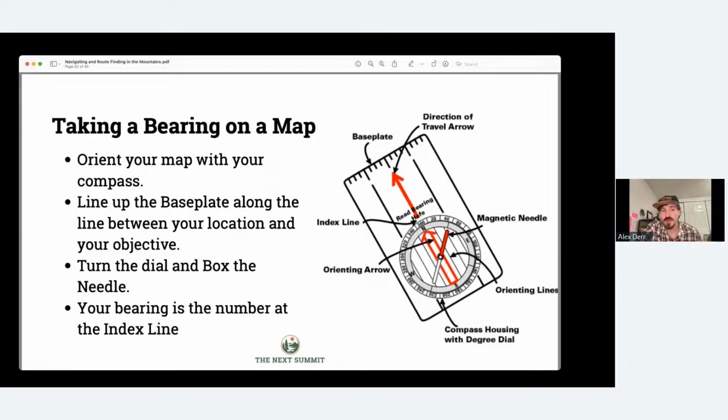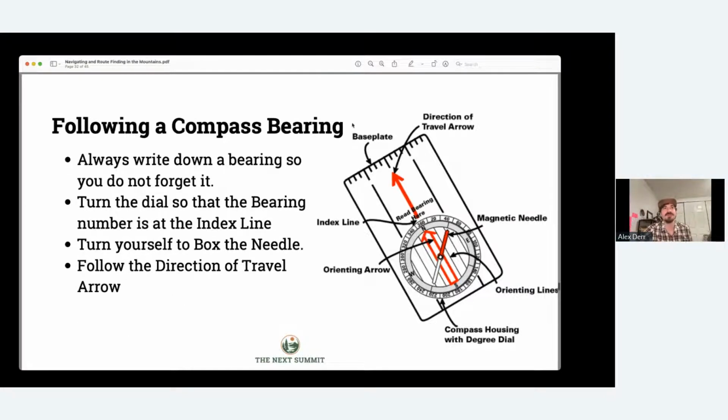So you can do it from a map. You can do it from terrain. Either way, it will give you essentially the number to keep on your compass to follow to get you in a straight line, as the crow flies, to that location.